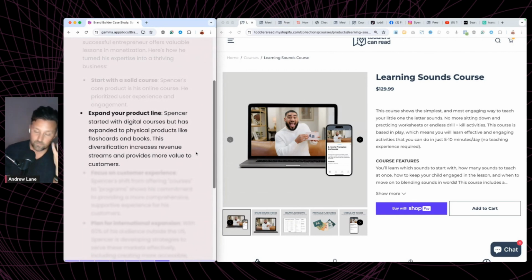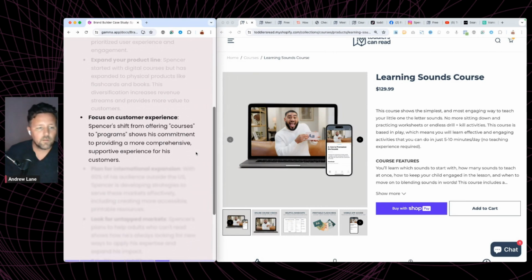So in this case, he may have heard feedback like, I want this in a printable version. Great, he's got all the content created. Do it with low overhead, the easiest way possible first, which is digital downloads. Then if you need to, you can turn that into physical products. Focus on customer experience. Spencer's shift from offering courses to more programs shows his commitment to providing a more comprehensive, supportive experience for his customers.